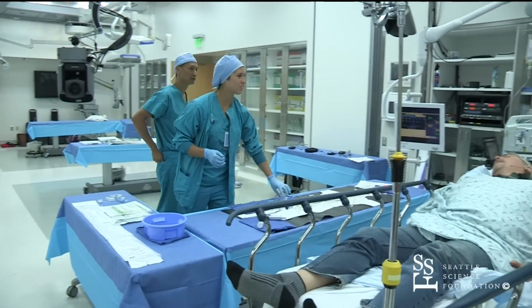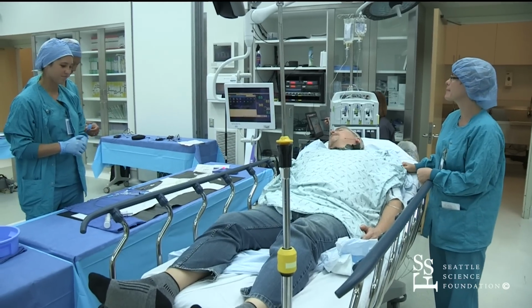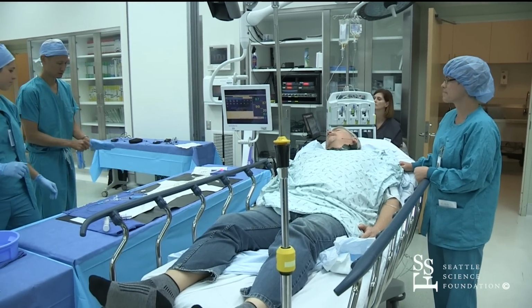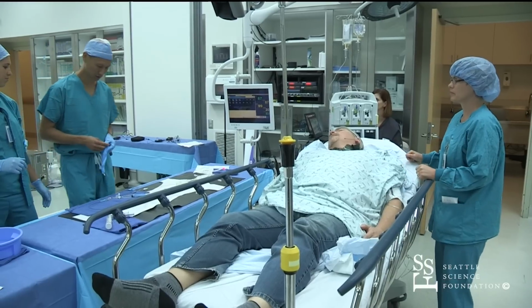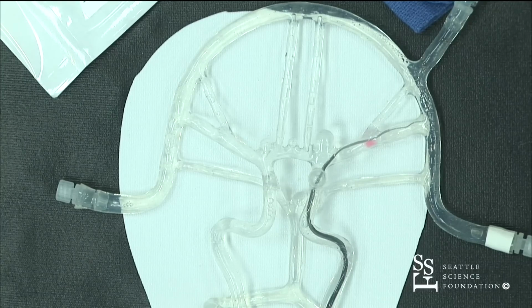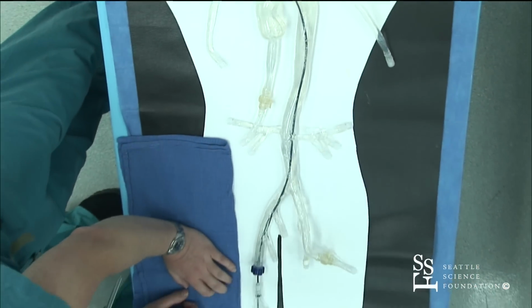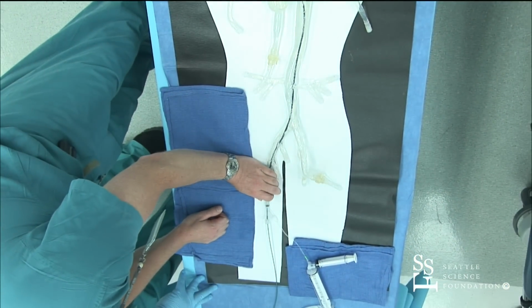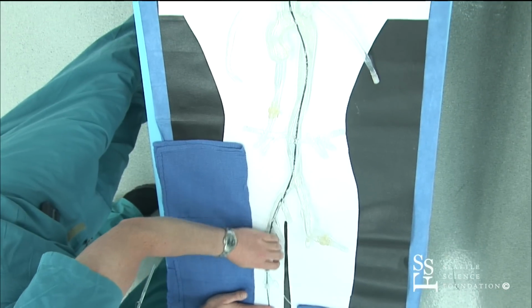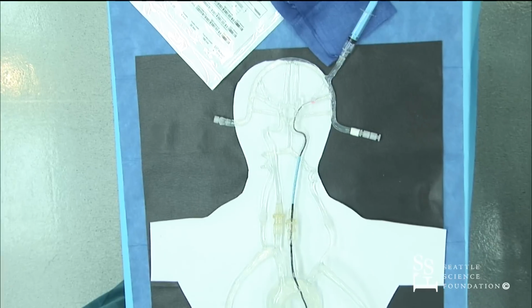Okay, we're moving Scott onto the procedure table. We're going to simulate that he's already prepped and draped. At this point, we're going to get access to the groin. All right, Mr. Bartholomew, you might feel a little pain here. I'm going to put a needle into your groin and put a catheter up. At this point, he's under monitored sedation. He's not fully asleep. I'm going to navigate a guiding catheter up into his neck, knowing that he has a blockage in his left carotid artery.